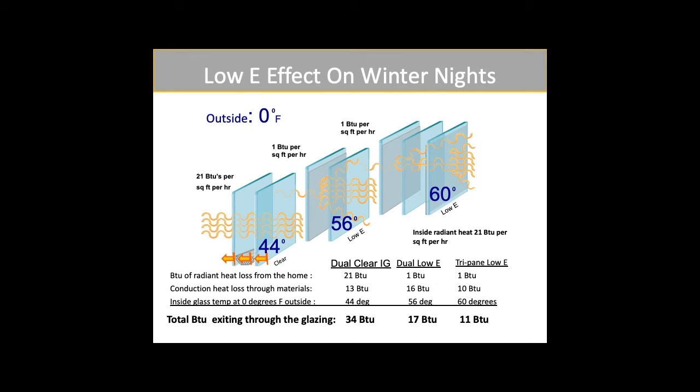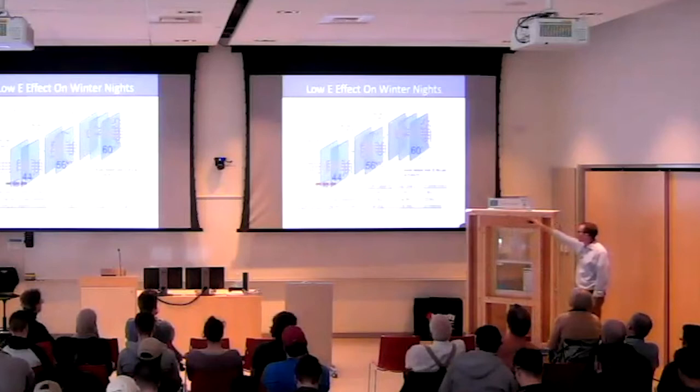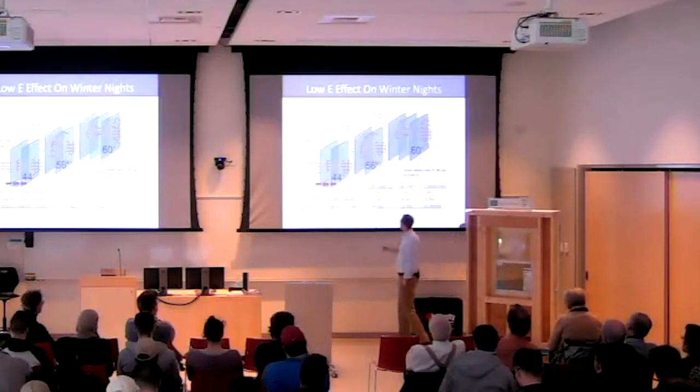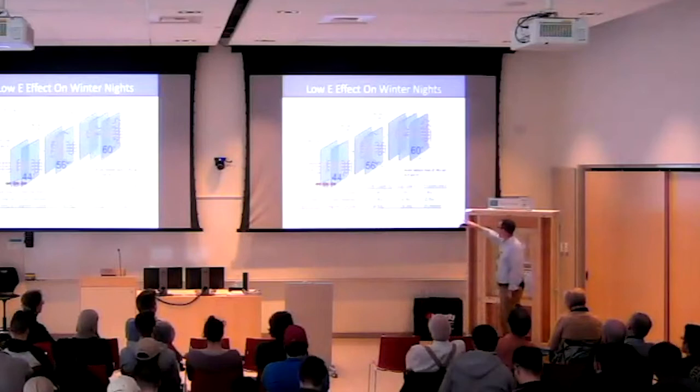What you can see here right off the bat is when you look at a low E coating on a dual pane, and then a low E coating on the tri-pane, a drastic reduction in the amount of heat that's transferring, that amount of radiant heat that's transferring through. So we can see it goes from 21 BTUs to 1 on dual and tri-pane. Is everyone following here? Okay. Then the conduction of heat loss through the materials. So 13 BTU goes to 16 with low E, and then tri-pane is 10.